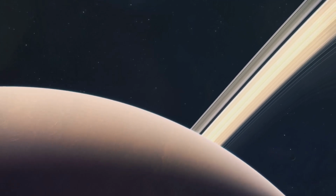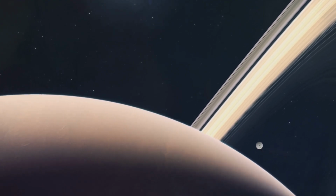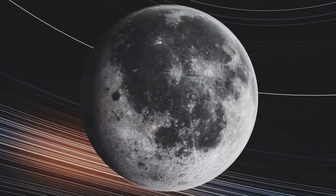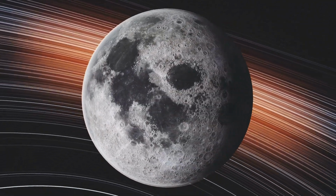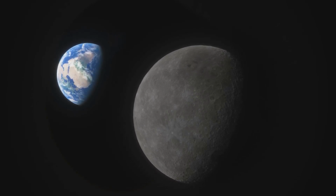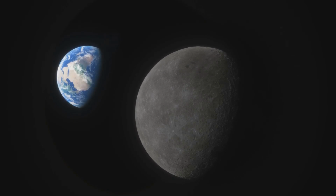Farbauti's orbit around Saturn is a testament to the complex gravitational interactions that shape our solar system. Unlike most of Saturn's moons, which orbit in the same direction as the planet's rotation, Farbauti's orbit is retrograde. This retrograde motion, opposite to the general flow of objects in the solar system, is a strong indicator that Farbauti did not form in its current orbit, but was captured by Saturn's gravity at some point in the past.